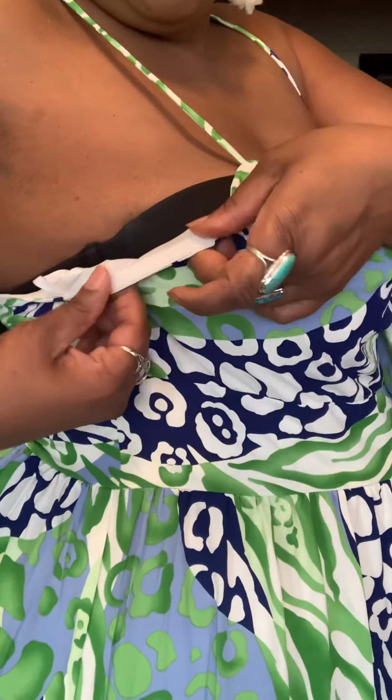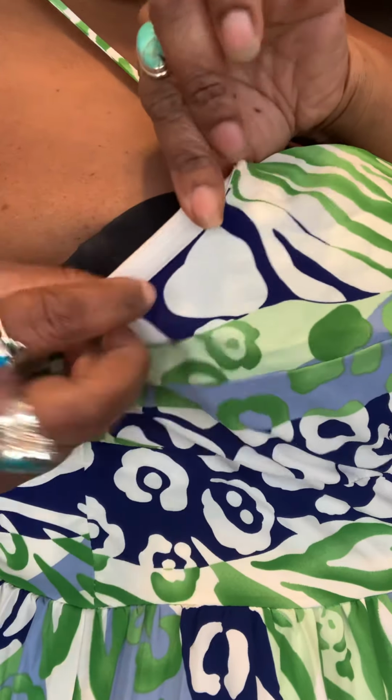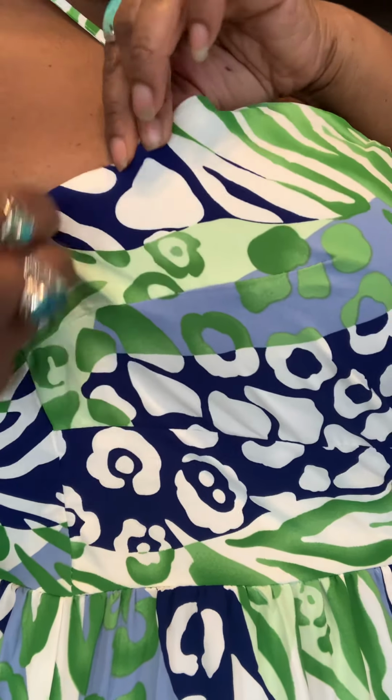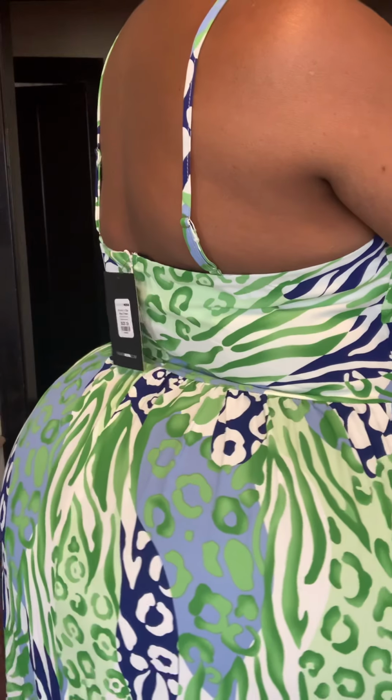One last thing about this dress, right in here, you have this rubber, like this rubber right here. So it kind of stays in place up here at the bra, kind of sticks to the bra, okay? Yeah, and it zips up. And like I said, I still have the price tag on it.